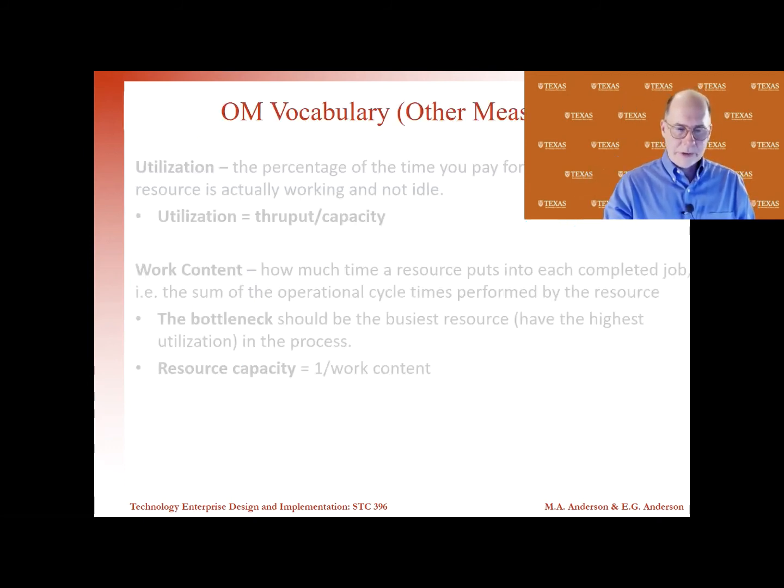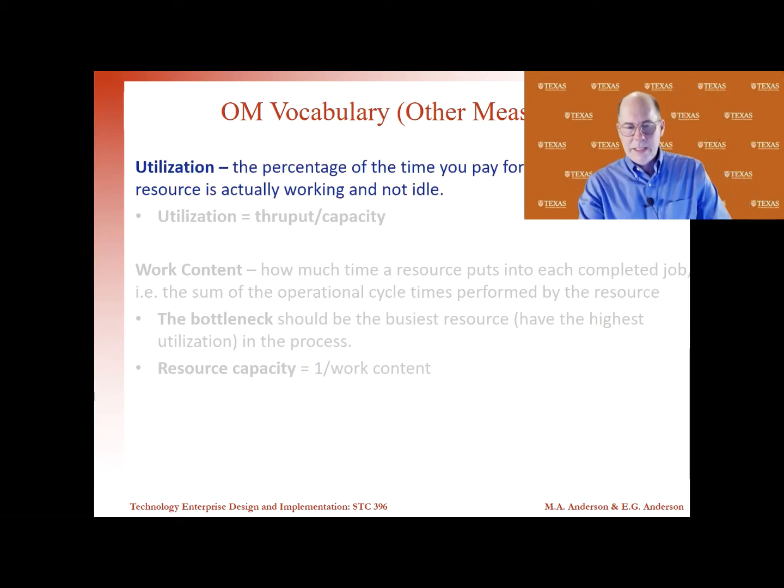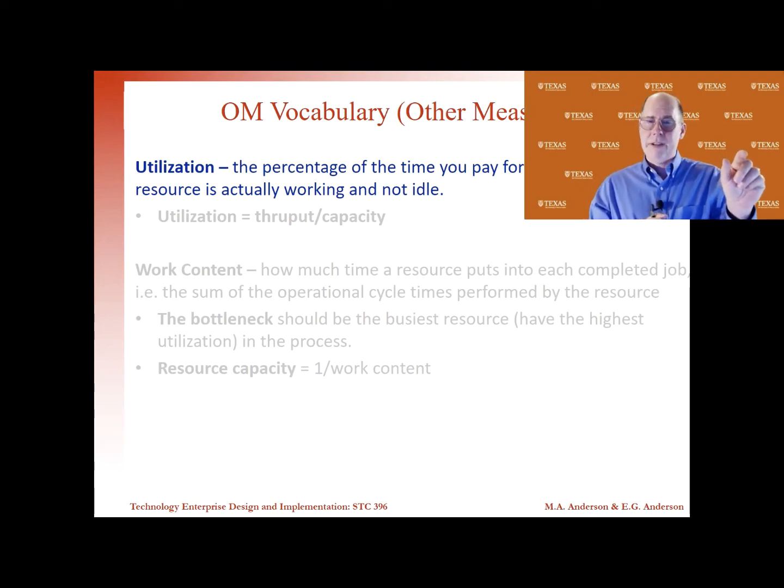Let's look at a couple other measures. Utilization. It's the percentage of time you pay for a resource that the resource is actually working and not idle. So that means if you're paying a worker $10 per hour, he only has to work 8 minutes of that hour because there's not enough product coming his way. So 2 minutes of that, every 10 minutes he's idle. Then that means, well, his throughput is 8 per minute and his capacity is 10 per minute. 8 divided by 10, 80%. So that's how we get utilization.